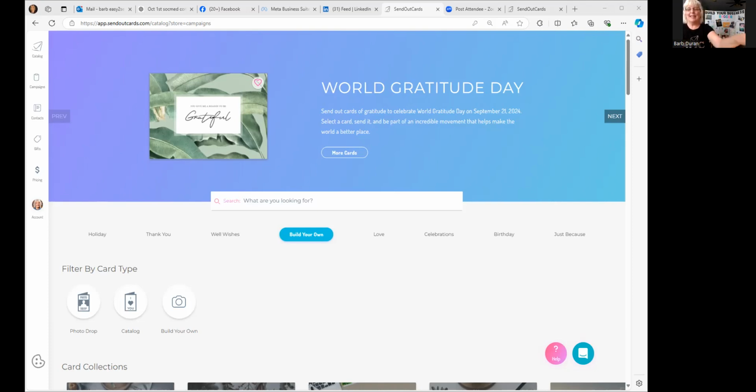And the name of the file doesn't have to match what you just put as a group name. The group has to match what you put at SendOutCards, and I'll show you that in a minute. So this can be anything. Save. All right, so the name of the file is 2024 holiday card list sample, but your group is 2024 holiday list. So this is what you're going to type in SendOutCards.